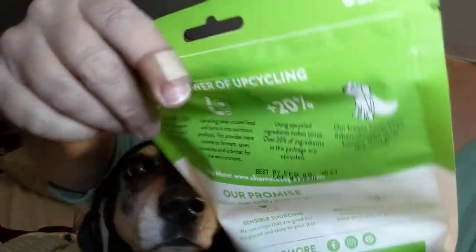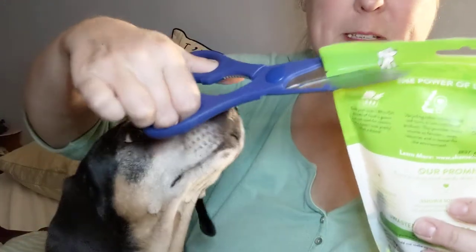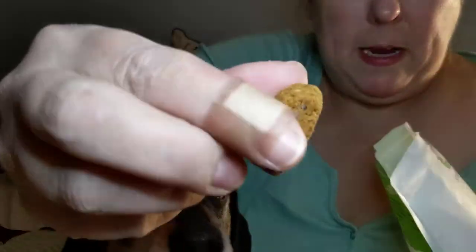Alrighty, we've got Apple Noon Delight. So this one says daily support for healthy skin and coat. Oh, I know you like apples. Yes, as soon as mommy saw that. Let's see. Should we try the apples? Well, if mommy can get into it. Well, I had it for a second. There we go. Alright, looks like all of them are just shaped like a heart. Love for Lacey. That one actually smells like apples.